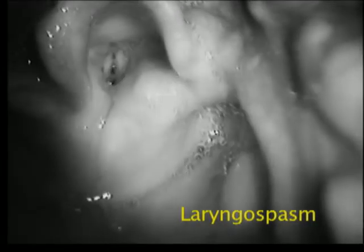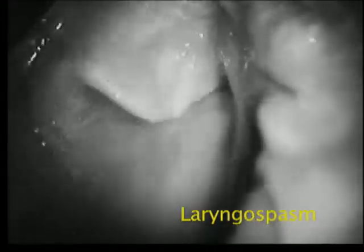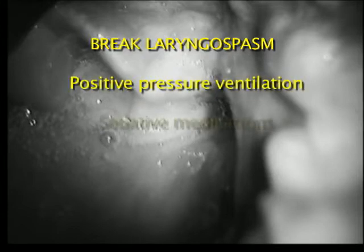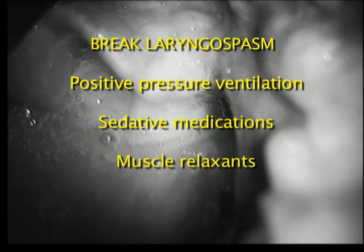Watch closure of the vocal cords, closure of the false cords, and mounding of the paraglottic tissues by elevation of the larynx. It typically occurs by stimulating the vocal cords while the patient is semi-conscious. When you see laryngospasm, don't force the endotracheal tube through the glottis because you could traumatize the larynx. Instead, stop and break the laryngospasm either through the use of positive pressure ventilation, sedative medications, or muscle relaxants.